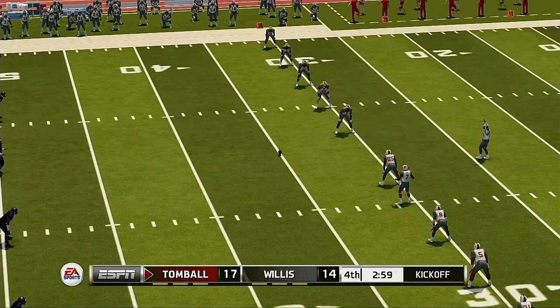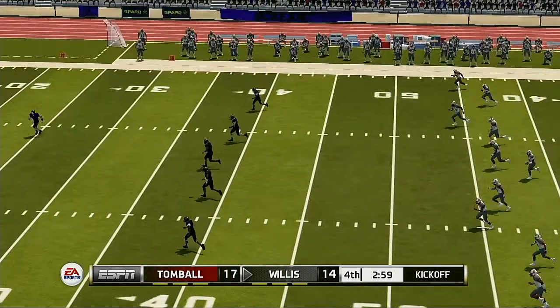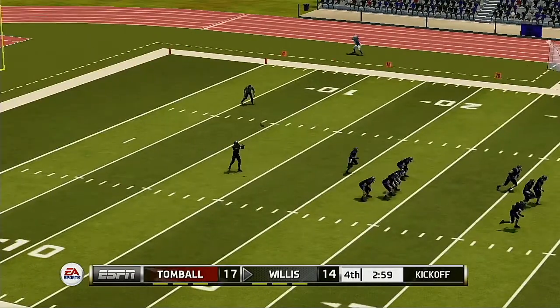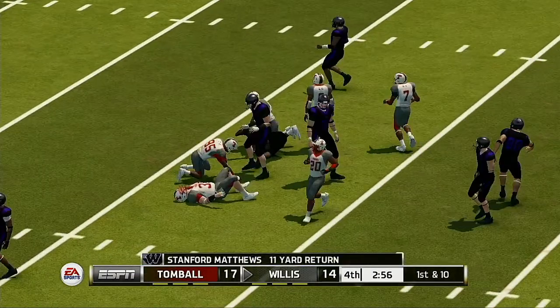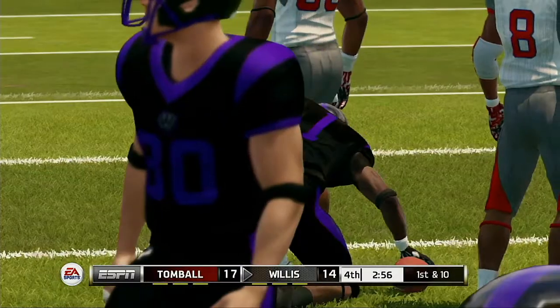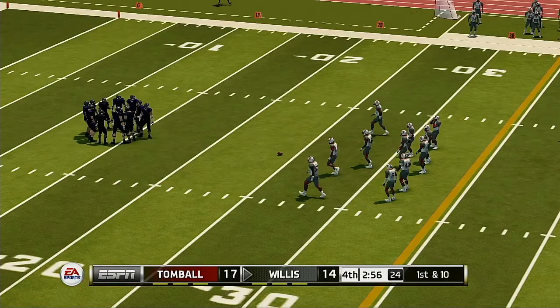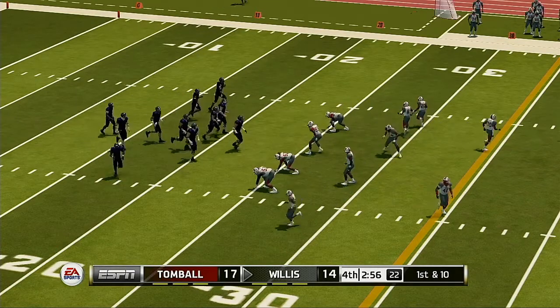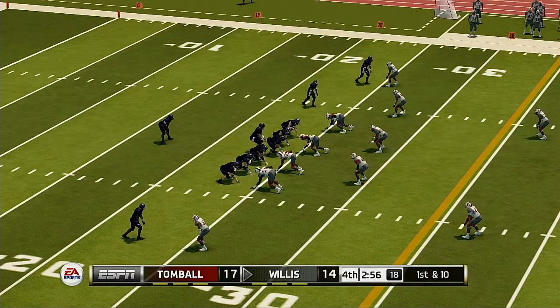Brad, that's one of those drives that can just tear your heart out. That can really demoralize a defense when they drive the ball down the field and a lot of the yards came on the ground. Matthews takes it to 14. They bring him down, and they bring him down hard on that one. You know, this is a real crucial time in the game. It could still go either way. Just under three to go in regulation.